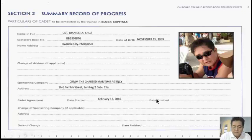So you will fill this one up when you have already completed your training. It may be a 12 months structured or a 36 months non-structured or unstructured. So if you change company, then you also change the address and the date of change, and when you finish the training award. So do not write here if you change company. You must write here the date you finished your training. If you have only one company, then it is only this one and this one. So that's for your particulars. Remember, it is in block capitals.